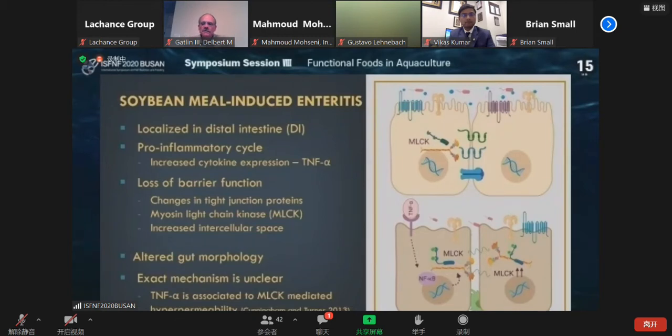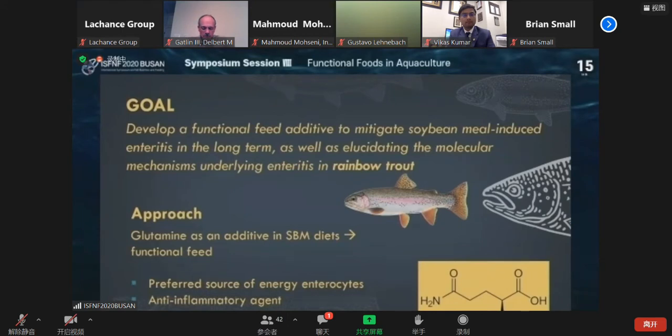That's why we came up with a goal to develop a feed which has an additive. That additive can mitigate this enteritis. And we are not only trying to understand the enteritis, but we are also looking into the molecular mechanism: what is happening, how it is happening, and how long it is going to happen. So we used the first additive, which is glutamine, a non-essential amino acid. Why did we choose glutamine? Because it is a great source of energy for enterocytes, and it acts as an anti-inflammatory agent, and it also decreases the expression of TNF-alpha and myosin light chain kinase, which are responsible for inflammation and so on. That's why we chose glutamine.